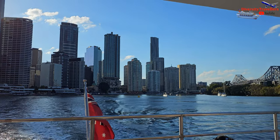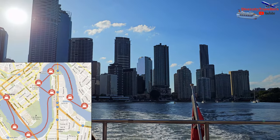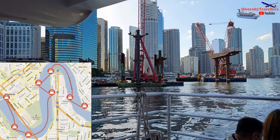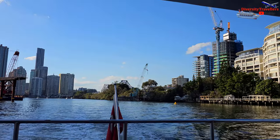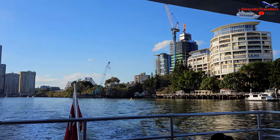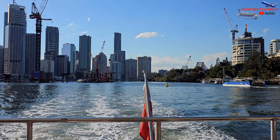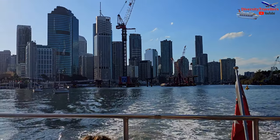Just as background information, the CityHopper service has several stops, each with its own unique features and points of interest. A complete round trip from North Quay to Holman Street and back to North Quay can take up to 60 to 70 minutes. And we did a couple of loops of that. It was a very relaxing ride in the afternoon.